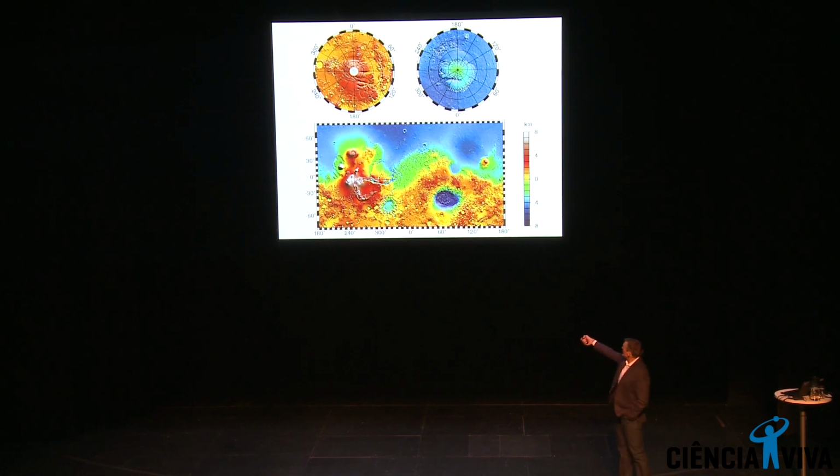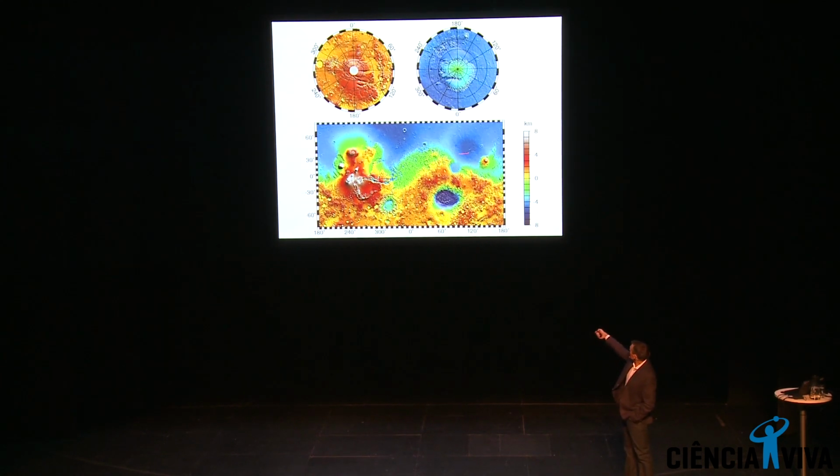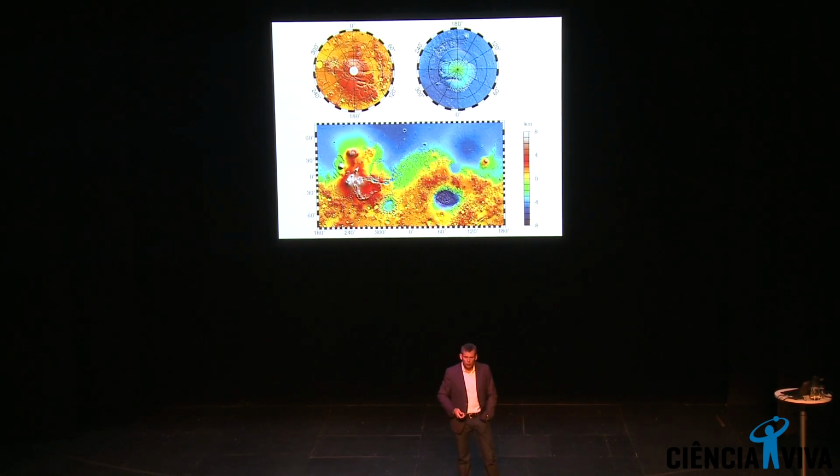Now, statistically speaking, there ought to be just as many craters up here in the north as there are down here in the south, which means that there must have been some process that has erased these craters. We don't know exactly what it is. It could potentially be lava, but it could also be liquid or flowing water.